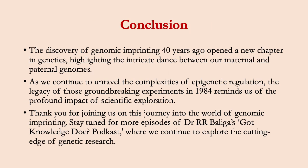In conclusion, the discovery of genomic imprinting 40 years ago opened a new chapter in genetics, highlighting the intricate dance between our maternal and paternal genomes. As we continue to unravel the complexities of epigenetic regulation, the legacy of these groundbreaking experiments in 1984 reminds us of the profound impact of scientific exploration.